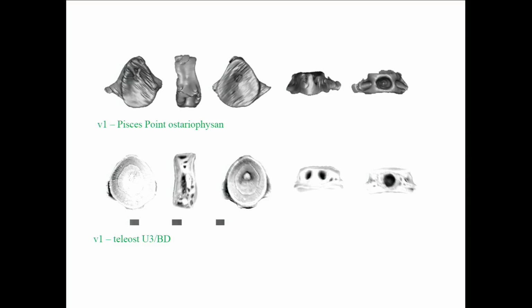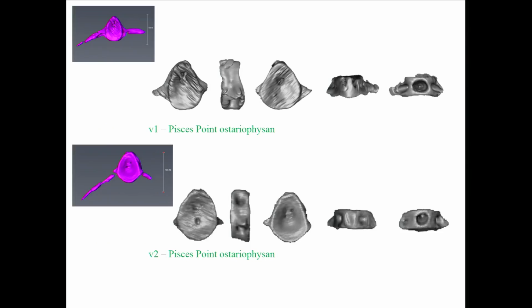One particular note is this huge opening at the ventral surface of the centrum, very short, with short transverse processes at the base. So we clearly have identified the first centrum of the Weberian apparatus as a fossil by comparing with the digital reconstruction of the element from the articulated fish.